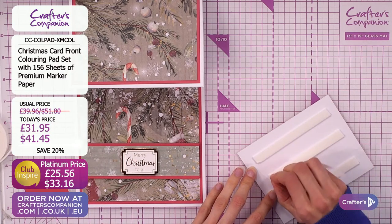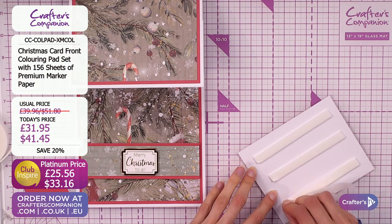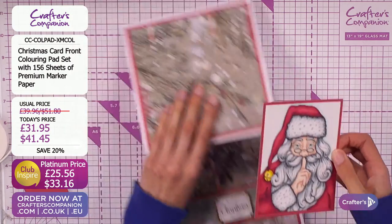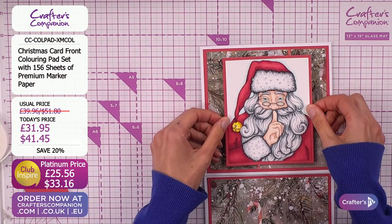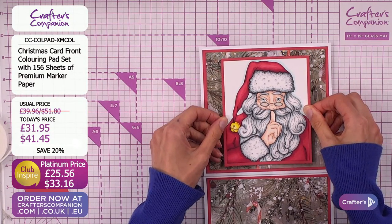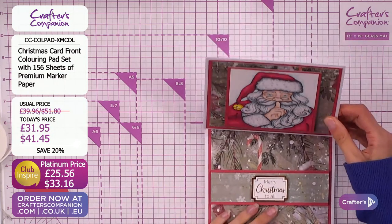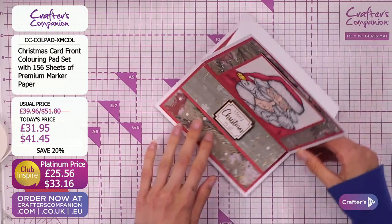And finally, we're going to add some foam tape to the back of our topper that we've coloured, and then we're going to add this to the top of our card base. But how special to have some hand coloured artwork coloured by yourself, using all the techniques you've learned in your Academy of Colour to create your own handmade Christmas cards.